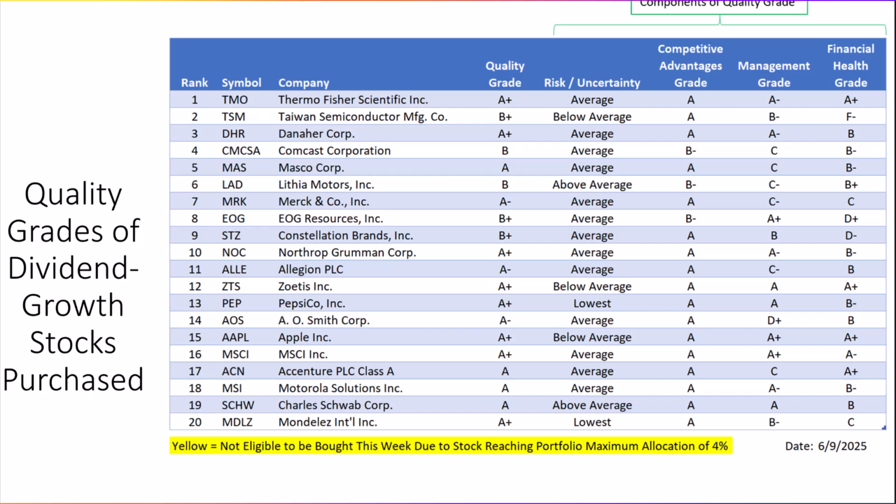These under-the-radar dividend-paying stocks tend to be riskier because they are small companies, but studies have shown they historically beat the market averages by a significant amount. Risk is the first quality component, which we mentioned in the previous slide. The next quality component is competitive advantage. Obviously, the more competitive advantages a company has, the better investment candidate they are.